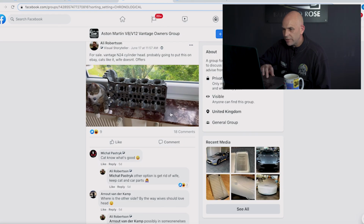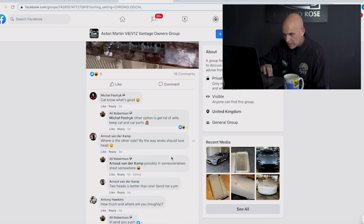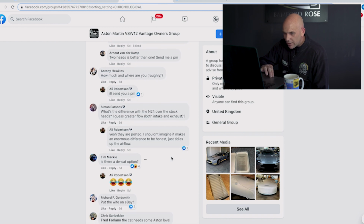Next we move on to something that just caught my eye very quickly. Someone is selling an N24 cylinder head. Whether it's probably on a race car, probably a 4.3, and obviously it's just being sold for its ornament value. But I was just surprised to read that someone's asking questions about them, and the person that posted said, yeah, they're ported. I shouldn't imagine it makes an enormous difference, to be honest, just tidies up the airflow. Well, this comes from someone that's supposed to know a little bit about cars.